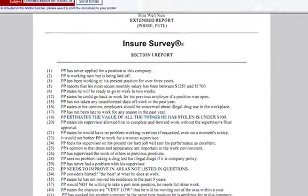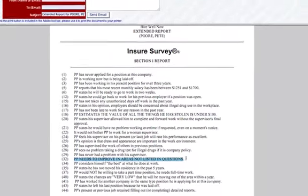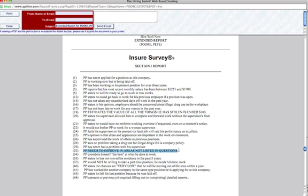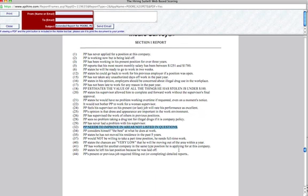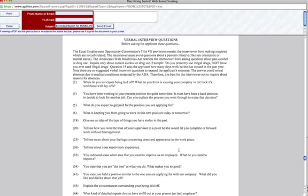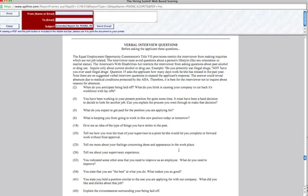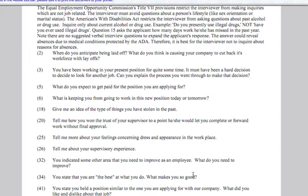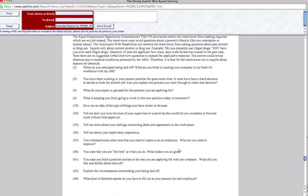And next you'll see that down here it says Pete Poor needs to improve in areas not listed in questions. Well, those are areas that we can probe a little bit deeper and find out more about why he answered that way. The next section gives you some verbal behavioral interview questions. And so according to the answers that Pete Poor gave, the survey is going to give us some relevant, legitimate questions that we need to ask in this process if we're going to continue to interview with Pete Poor here.